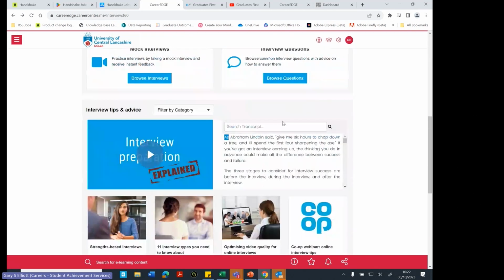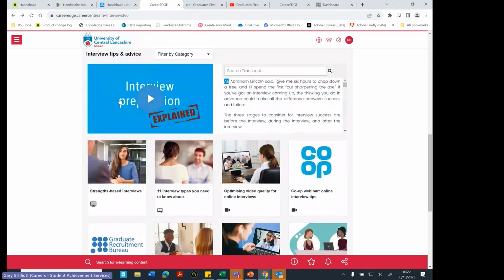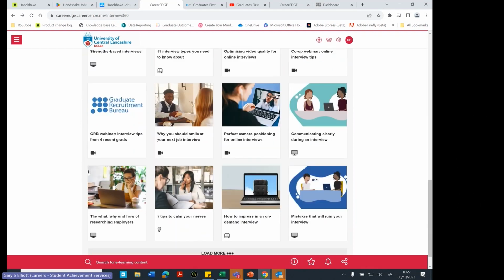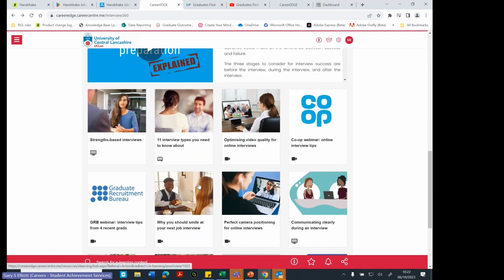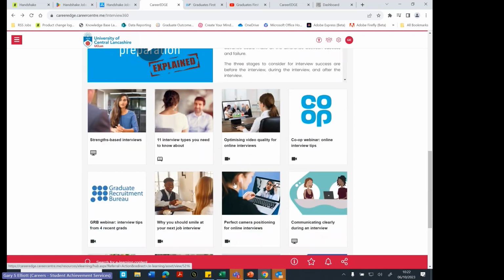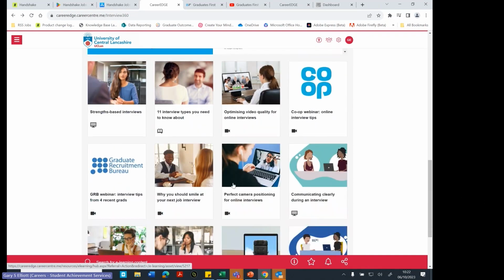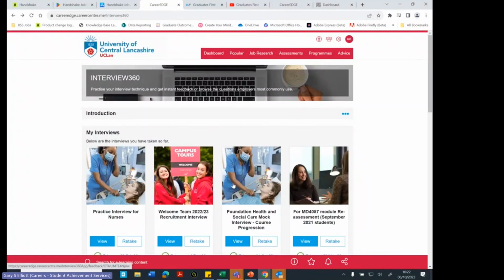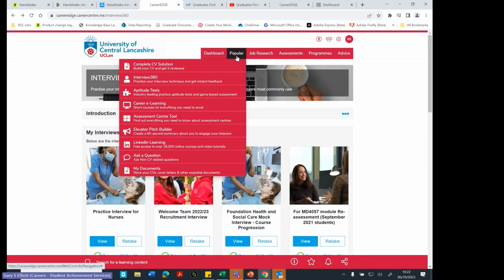But yeah, it's there. And also, there's lots of information about how to do good interview preparation, lots of videos about how you could get better at doing interviews, because interviews are really one of the hardest parts for many people. People get nervous, and interview skills are really, really important. But good CVs, good applications, good interviews are all equally important. Lots of information is there for you.